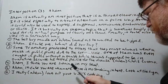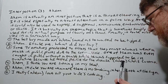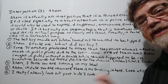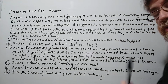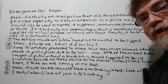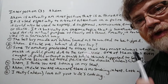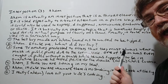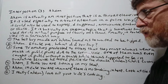So in this sentence, you're not directly saying the person's name, but then you might say, "ahem, Chris Cuomo," meaning you weren't going to say it, but then you said his name, like he's an example of this. So it also refers to shock and disapproval here. Okay, and number 4, Chris Cuomo. Remember, Chris Cuomo is actually the brother of Andrew Cuomo, the governor of New York, and he's a famous anchor on CNN.